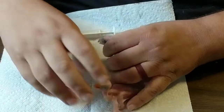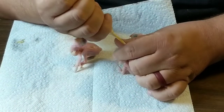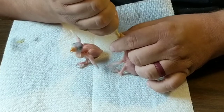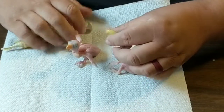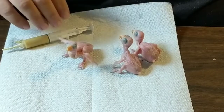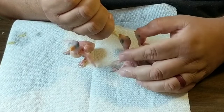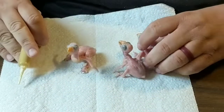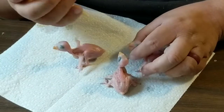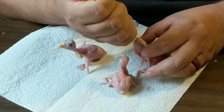But these little guys, I'm not sure what color they're going to be. Probably just a rainbow assortment. They can be any variation of green or blue. They could be violet, or they could be turquoise, or turquoise violet, or violet pallid, or blue pallid, or turquoise pallid. That's a beautiful bird.